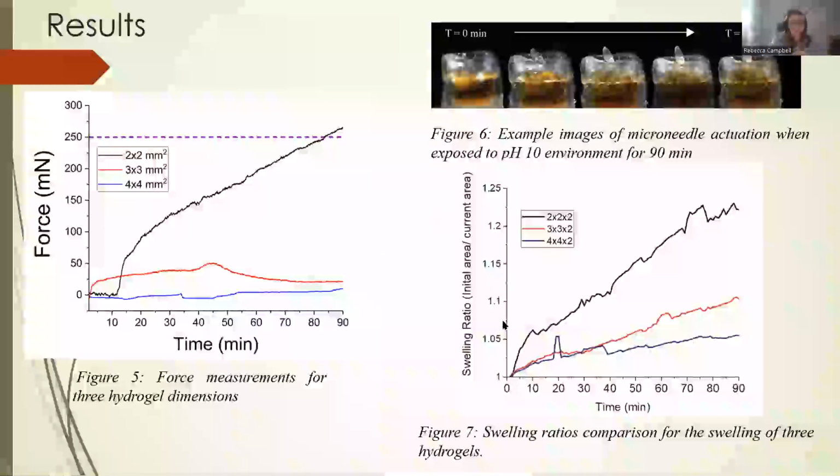So moving forward, we then wanted to look at our swelling ratios. Using those same 3 microneedle designs, we developed a swelling test. All of the samples were left in pH 10 for 90 minutes. And as you can see here, over time, the microneedle did manage to extrude from the surface. We wanted to quantify how much that was and how fast it was going. So here we have our 3 microneedles. And once again, we have seen that the 2x2 is performing the best. So that would be the size we would move forward with.